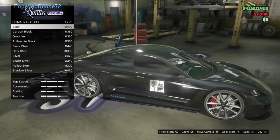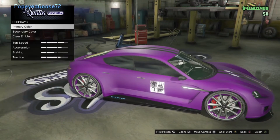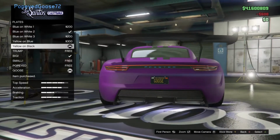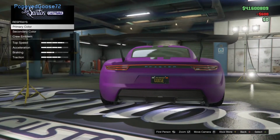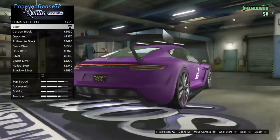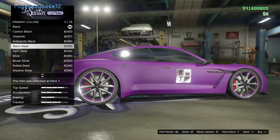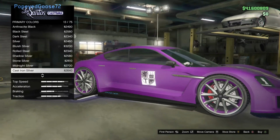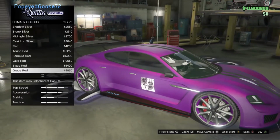After you pick your color, what you do is you press B, you go back, you go to metallic. You scroll down 3, up 3, then you back out again, go to plate, change the color of your plate. Once you do that, you go right back to respray, primary, and then you go down to pearlescent. And you'll notice that now you have the matte pearlescent for your matte paint job, where normally if you select matte, it doesn't give you the option for pearlescent unless you go through the steps that I just went through.